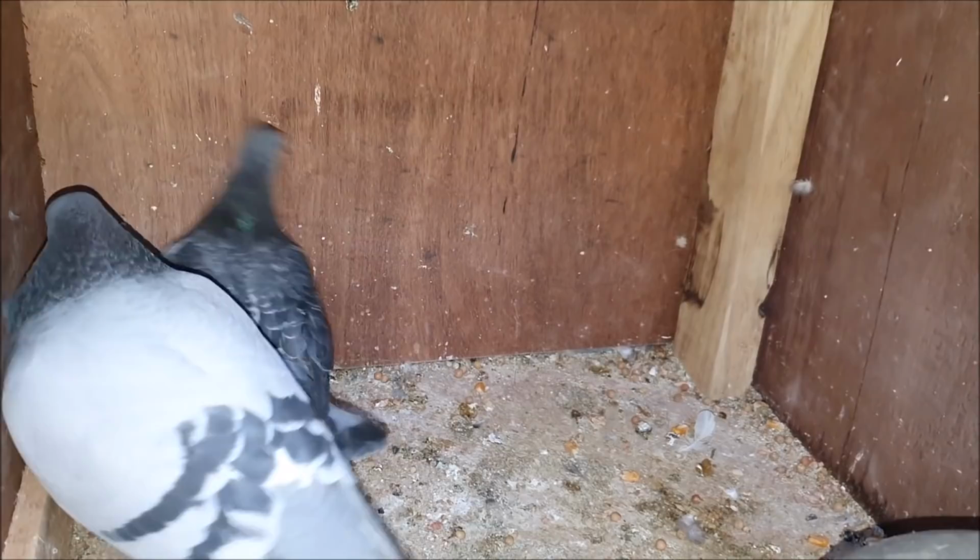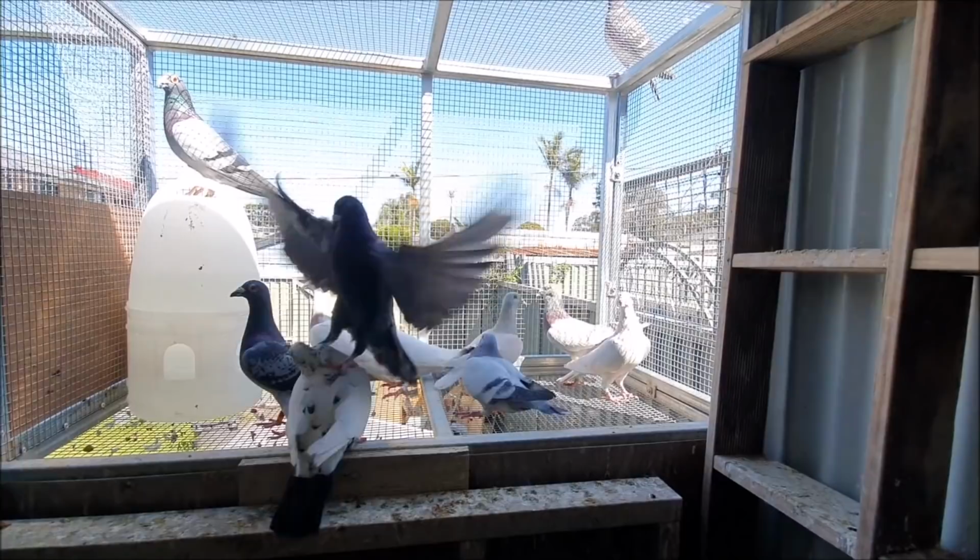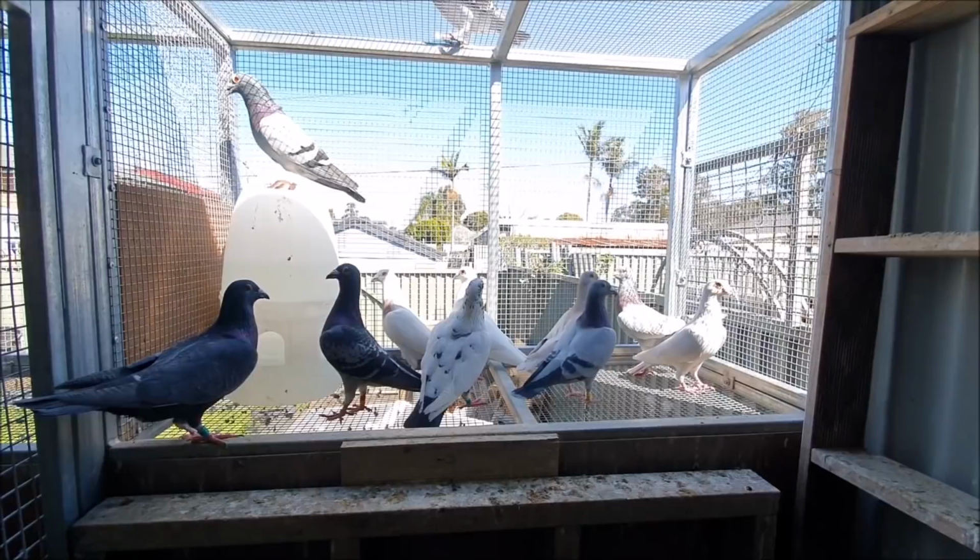So that's it for these guys, these six pairs over here. The rest of the birds in this side of the loft are my spare cock birds, and as you can see, there's a few too many of them. These guys are either birds that I'm planning on breeding with and they don't have a partner or a box at the moment, or they're leftover birds from my colour projects that I'm not currently working on.